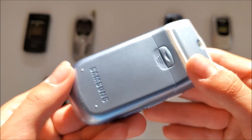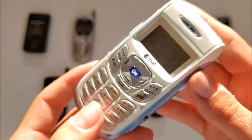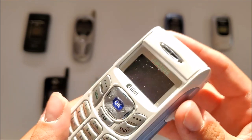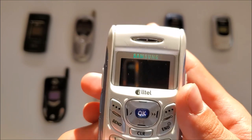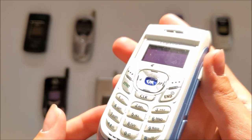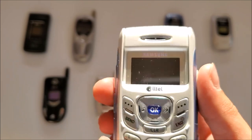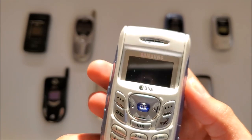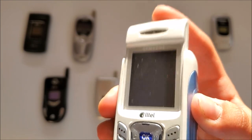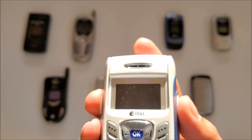Up next here is a Samsung SCH-N330 on Altel, and I'm pretty sure this is the only Samsung SCH series phone where the model begins with the letter N. So we've seen stuff like SCH-U, whatever, and SCH-R, stuff like that, and even SCH-I, but nothing else I can think of right off with SCH-N. These buttons here on the side pop up the full display.